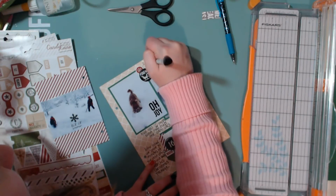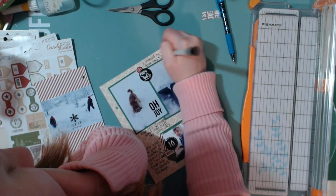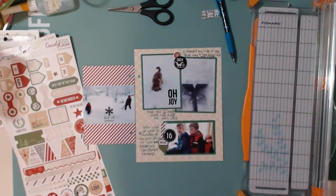So that photo on the left-hand side is of Britton and Tinian shoveling Daddy's side of the driveway because I made them shovel after school.